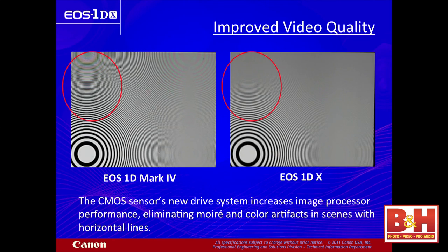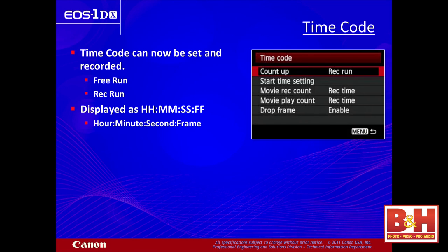Okay, so who's really into the video aspect of these DSLRs? Anybody getting really into it? So you're going to see a noticeable difference in moiréing, or the lack of moiréing, and much less rolling shutter, which is, you know, awesome for you guys. You can time code it, you can let it free run, or you can let it record run.